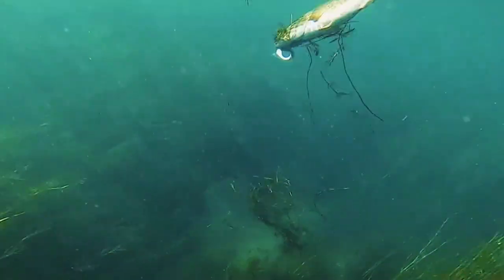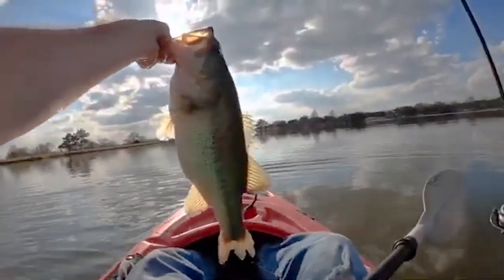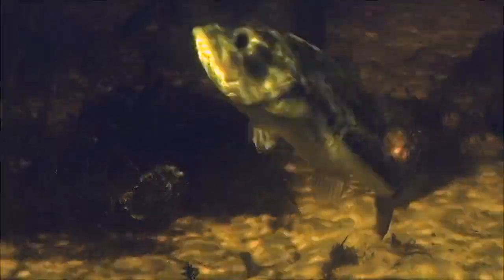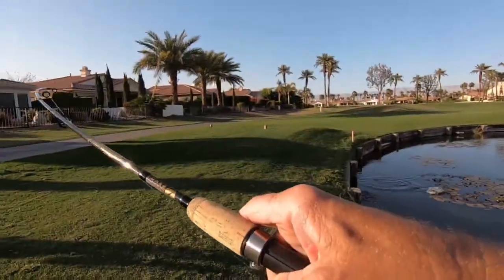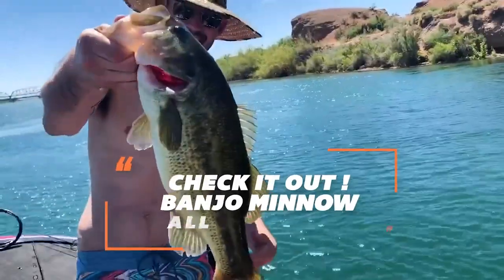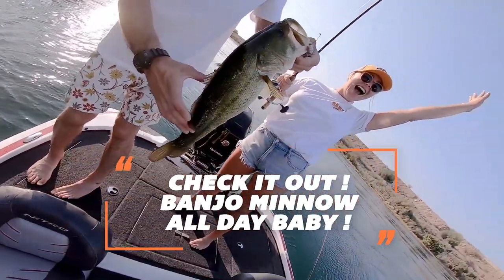Fishermen everywhere, you are going to hear firsthand. Another bass on that Banjo Minnow. See beyond a shadow of a doubt. Let's go! And amazed at what fishing influencers are talking about. Going banjo, baby. There we go. Check it out. Banjo Minnow all day, baby. And what fishermen everywhere have been saying for years about the Banjo Minnow.